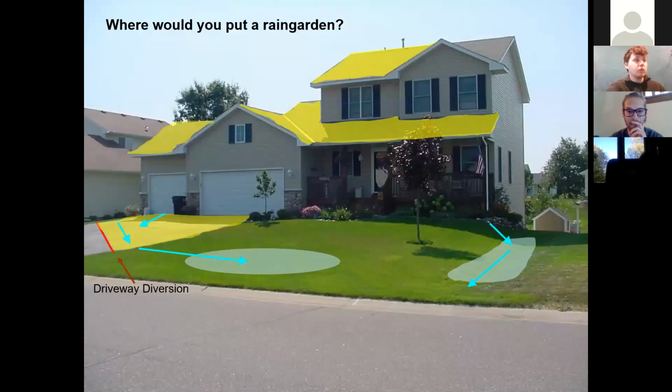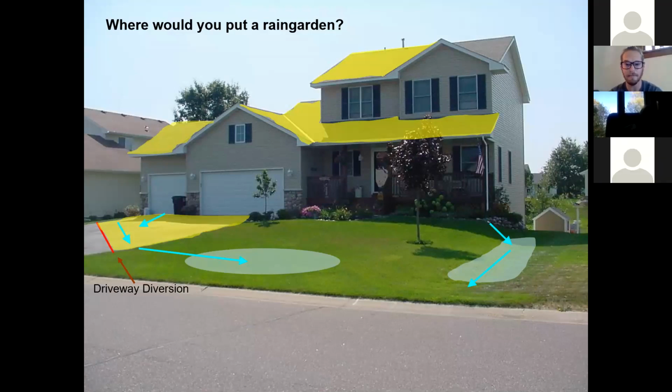So this is just a simple graphic to kind of show you how you can evaluate your home and your own property, and just thinking about the impervious surfaces at your home, which way the roofs are pitched, which way the driveway is sloped, how does your lawn slope down to the street, and where is water going to collect, and how can you manipulate that water to get it to where you want it to go. And also keeping in mind at all times where the water could leave the rain garden when it needs to overflow.